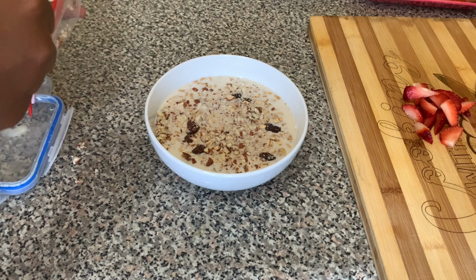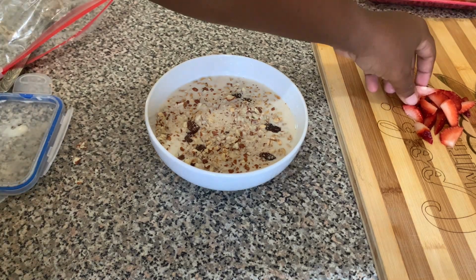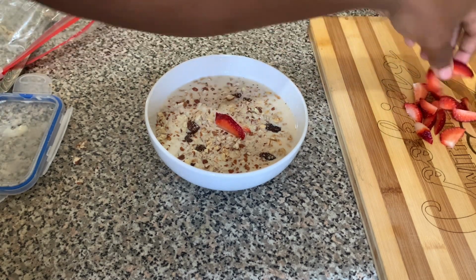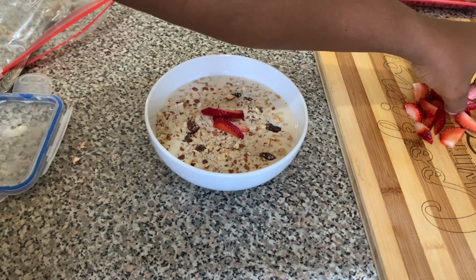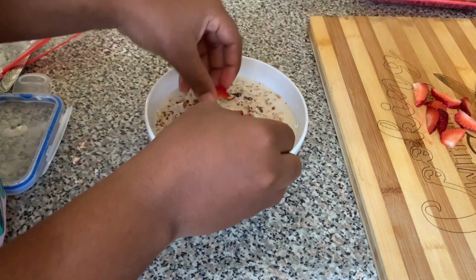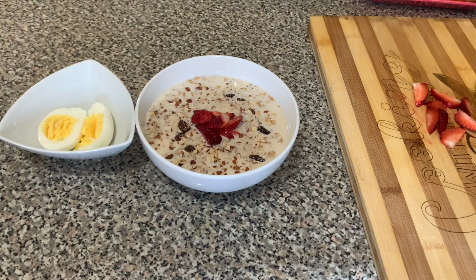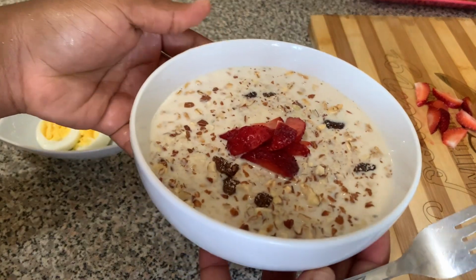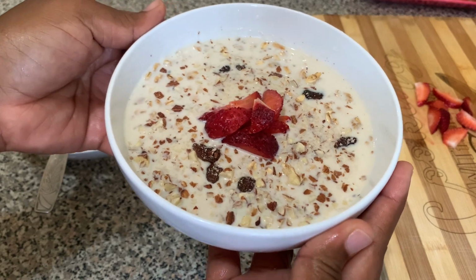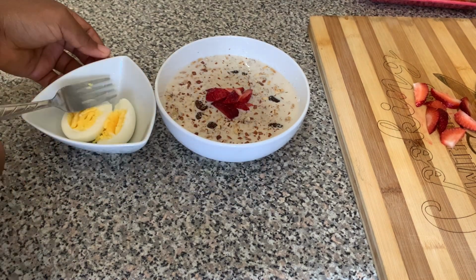And this is my healthy breakfast, overnight soaked oats, and I'm also boiling some hard boiled eggs, so I'll also have some eggs with this overnight oats. So this is breakfast, my overnight soaked oats with granola, chia seed, strawberries, raisins, almonds, and a lot of good stuff, guys. This is very filling, it is healthy, and it is super easy to make.